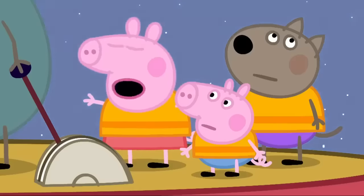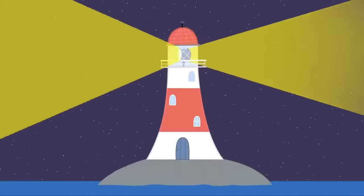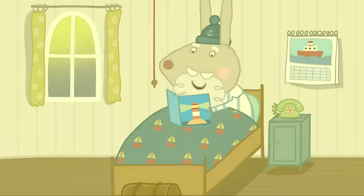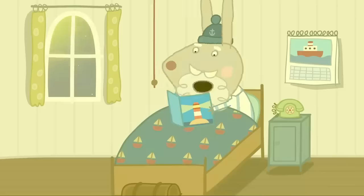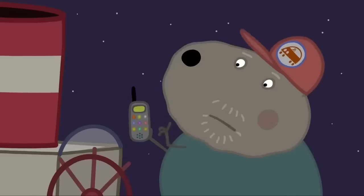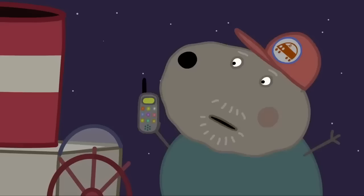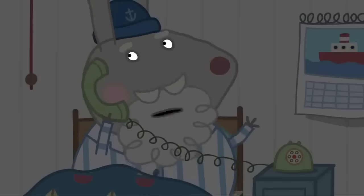It is getting dark. Don't worry. The light from Grampy Rabbit's lighthouse will show us the way home. Grampy Rabbit is ready for bed. My new book, How to Run a Lighthouse. Chapter 1. I'll read the rest tomorrow. Better turn the light out. Oh, where did the light go? What time is it? I've just turned the lights out. Yes, we know. Could you turn the big light on again? Oh, sorry!